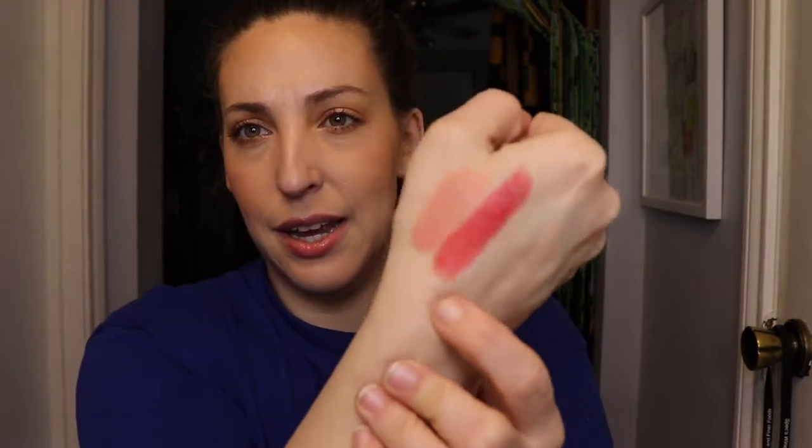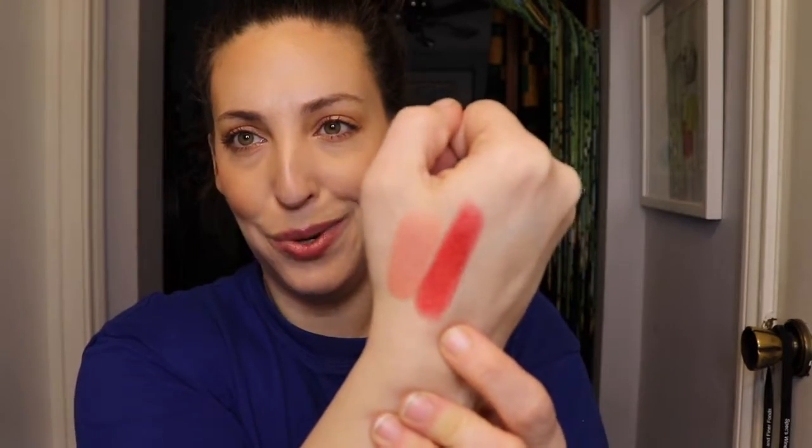But these 2 reds are totally different, and I see them in 2 different ways. There's one barely swiped, and you see how there's not a lot going on. I don't want to say neutral red, but it's not super orangey, it's not super blue. It's very wearable because it's got a very sheer factor to it. And that's Nectarine by Estee Lauder.